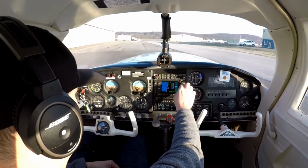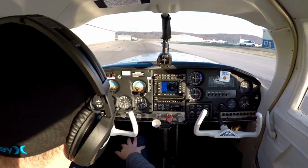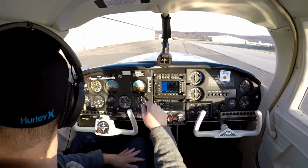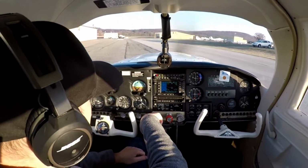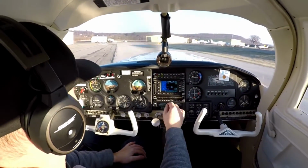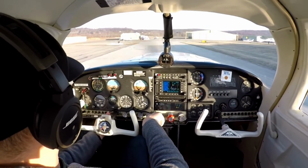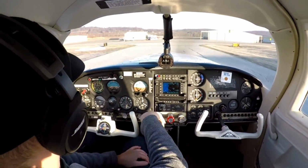Alrighty. So we're going to try this again. My pre-flight is complete. I'll do a run up down here. Do a system test. System test passed. That's good. Put the landing light on.